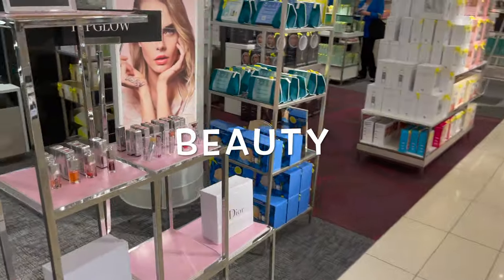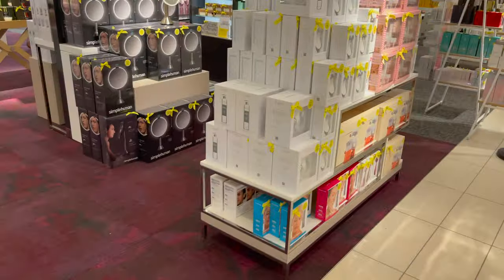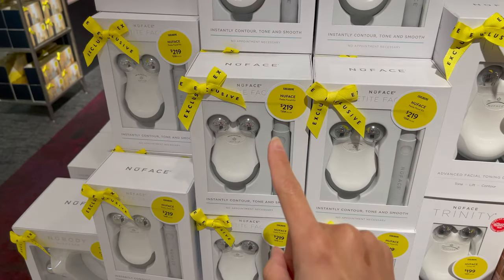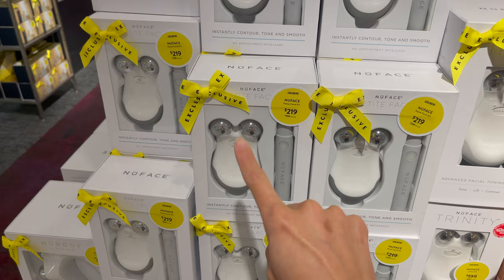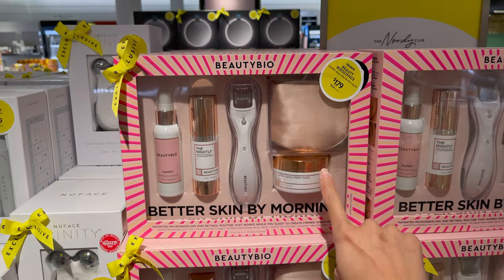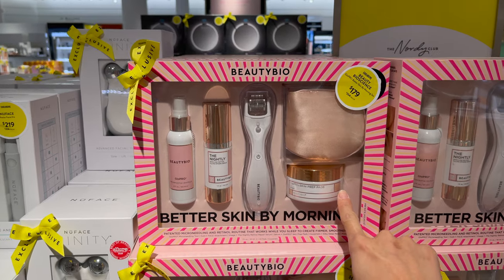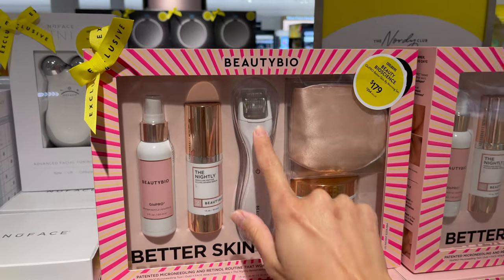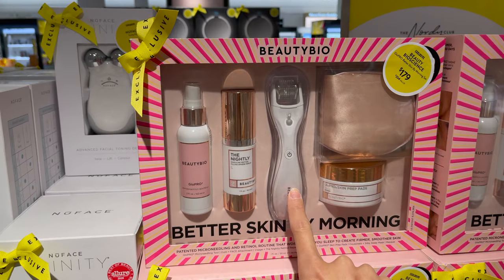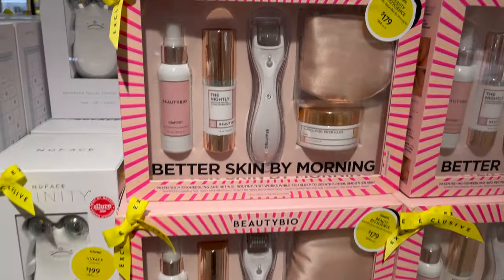Okay, now we're going into my favorite category, beauty. They have some pretty cool sets. Y'all know I already bought the new face, totally worth it in my opinion. You get 4 different items in this set. I've also heard a lot about Beauty Bio, but I've never tried them. Their stuff is supposed to be good, but they have a micro needling tool, which I don't recommend doing at home. I recommend going and seeing someone licensed, but this one is a 180. You get a lot of stuff.